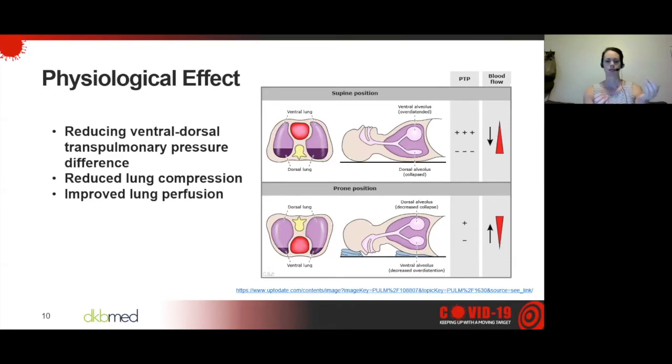And you're going to see sometimes the lungs at the top, those alveoli tissue are going to be overdistended, and that can lead to ventilator lung injury. And then you've got these alveoli down at the bottom that are kind of collapsed and atelectatic, and you're not getting good oxygenation in those. So it kind of reverses that.